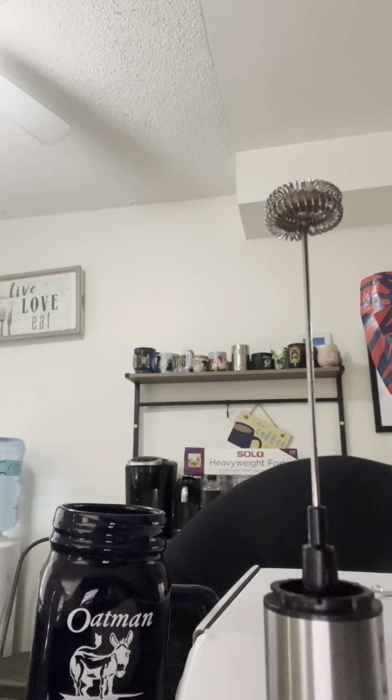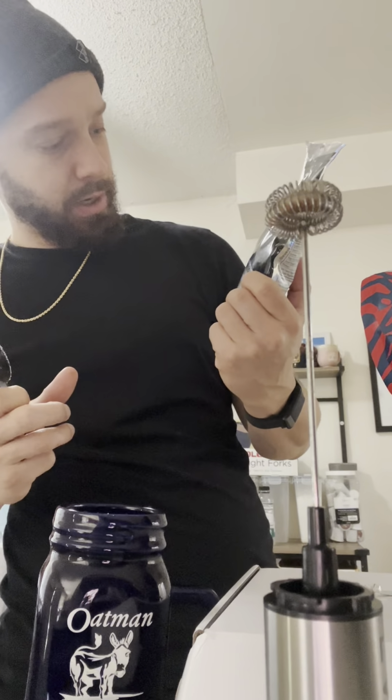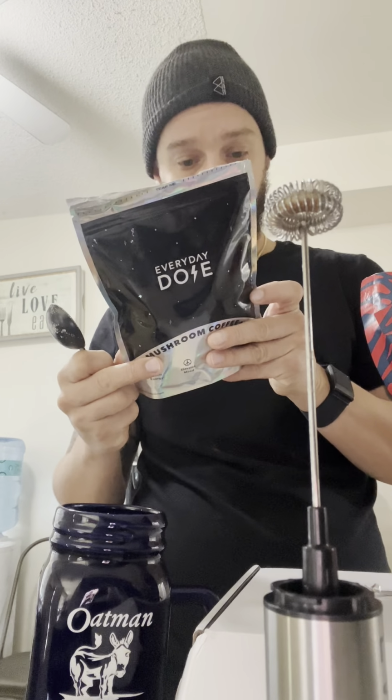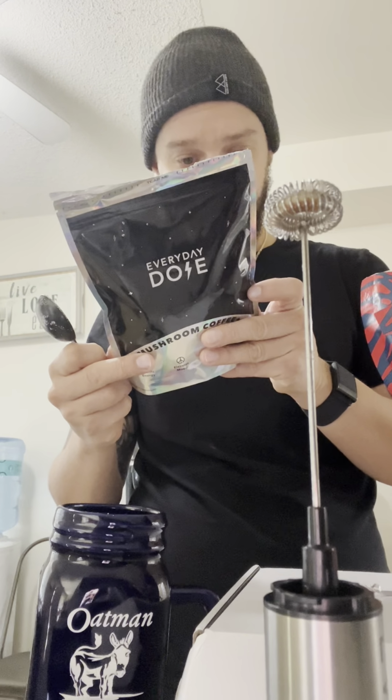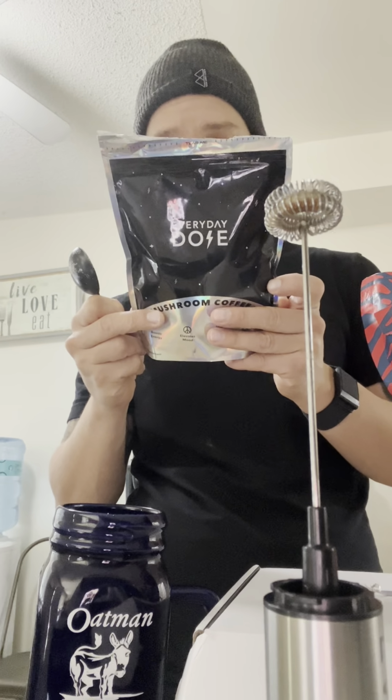Where is it? We'll try it with this too, because I like this creamer too, the Rise Mushroom Creamer. So the deal about this is that it is supposedly the only mushroom coffee that is not made with micellated oats, right? So it's just more pure, with collagen peptides, nootropics, amino acid stack. It's got a lot of cool stuff in there.